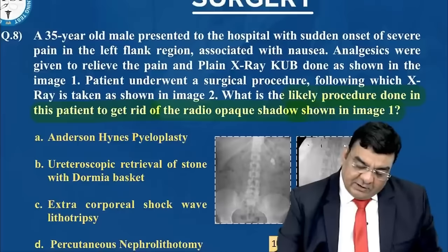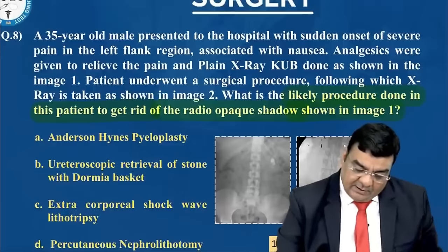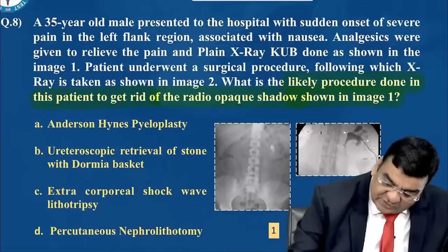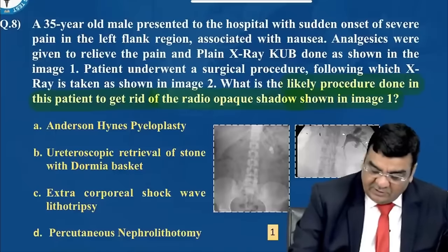Likely procedure done in this patient to get rid of the radio opaque shadow shown in image 1? Likely procedure. Fine. So he has given the various procedures and we have to identify which treatment has been done in this patient. Okay.